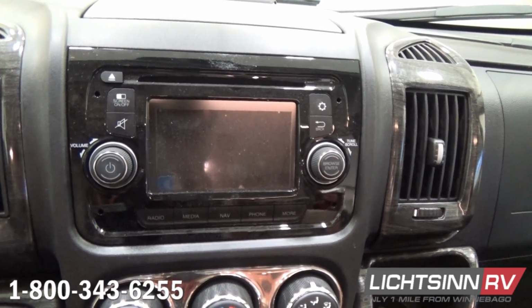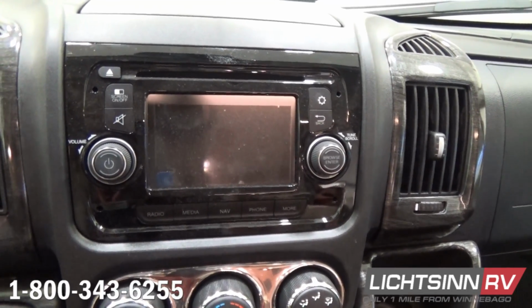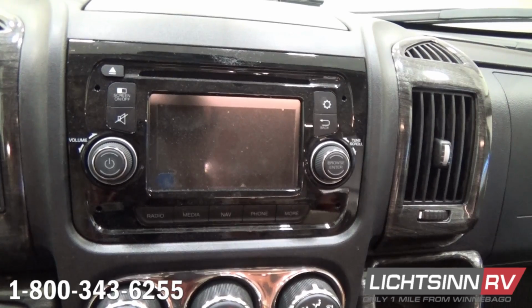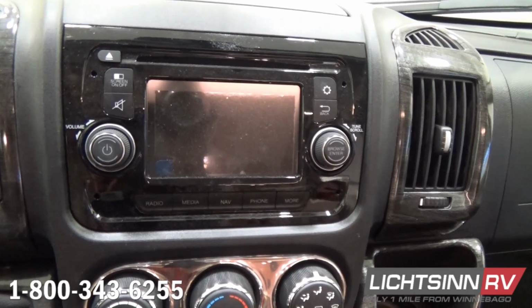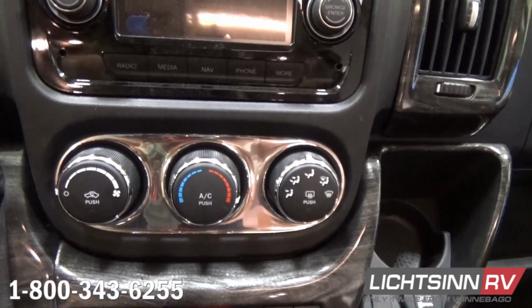also Bluetooth hands-free calling for not only hands-free calling, but for voice navigation in that TomTom GPS system, but also to pair up for your smartphone or tablet to listen to all of your downloaded music, such as audio apps, such as Spotify, Pandora, Radio App One, the Sirius XM satellite radio app, or any of your downloaded music.